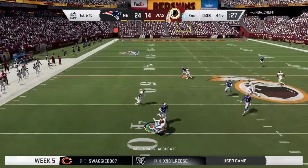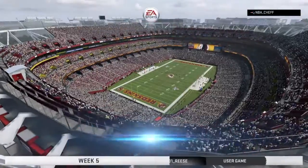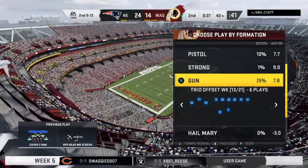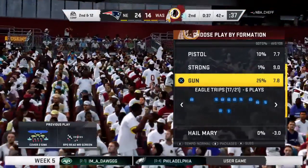Now a fake on the give here as they try the run-pass option. The Redskins now going to use the first of their 3 timeouts, as the clock will stop with 37 seconds to play in this first half.